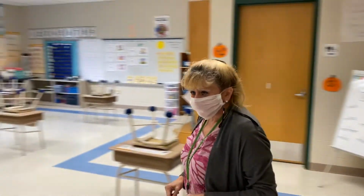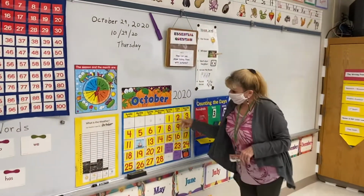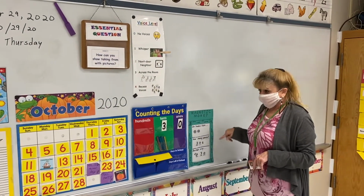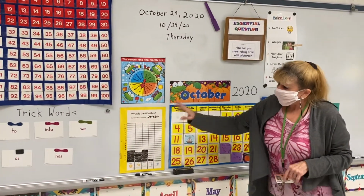Over this way, we have our calendar math area. We tell them about the calendar. We talk about adding sticks. Each day gets another number. Plus, we work with magnetic money. We talk about the weather as well. All kinds of fun things.